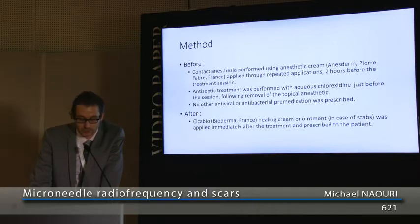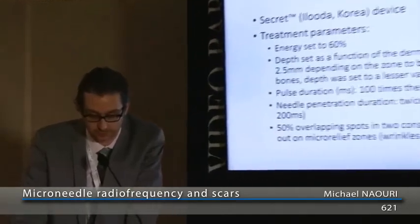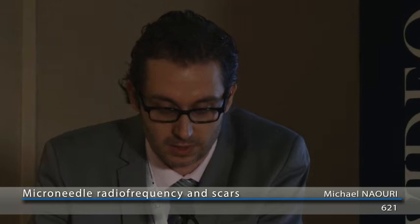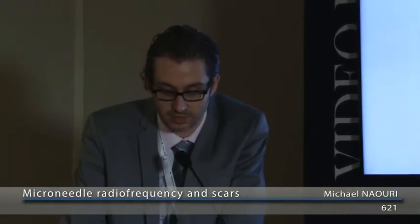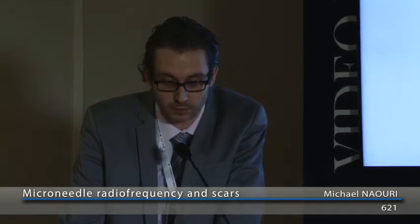The procedure was very simple. Before, we have to use contact anesthesia and antiseptic treatment, and after, a healing cream, Cicabio from Bioderma, France. The device was the Secret device. It was a Korean device sold by Iluda. The treatment parameters were the energy set to 60%. The depth was set as a function of dermal thickness. It was almost between 1 and 2.5 millimeters, depending on the area treated, and the other parameters were proportional to the depth.